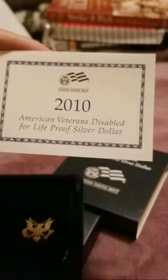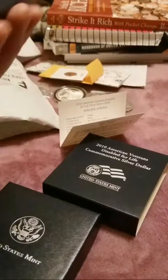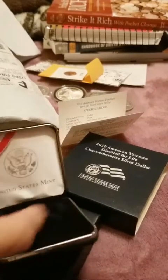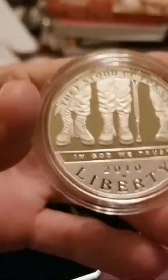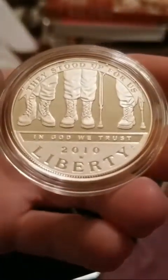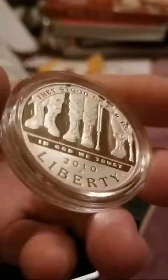But anyway, this is a 2010 Veterans coin. Let me pull it out here and let you guys see it. It's just one I got just because I thought it was neat.